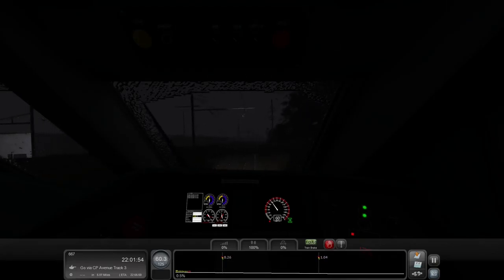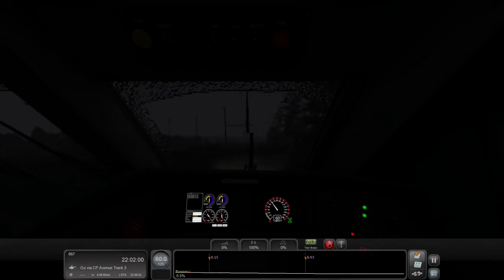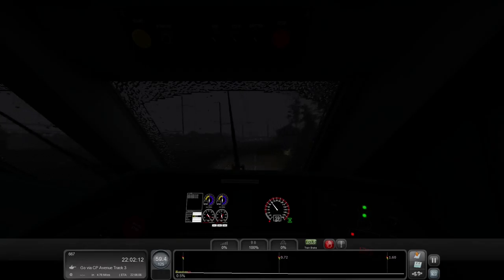So we're going to maintain 60 for the time being. Our ETA at the waypoint is still 6 minutes after for whatever reason. We have 5 miles to go. That's probably why. That makes sense if you think about it. And knowing that we have 10 minutes to go the last mile, I still suspect we're going to have a major slowdown up ahead. I would not be surprised to see a major slowdown up ahead. I really would not.